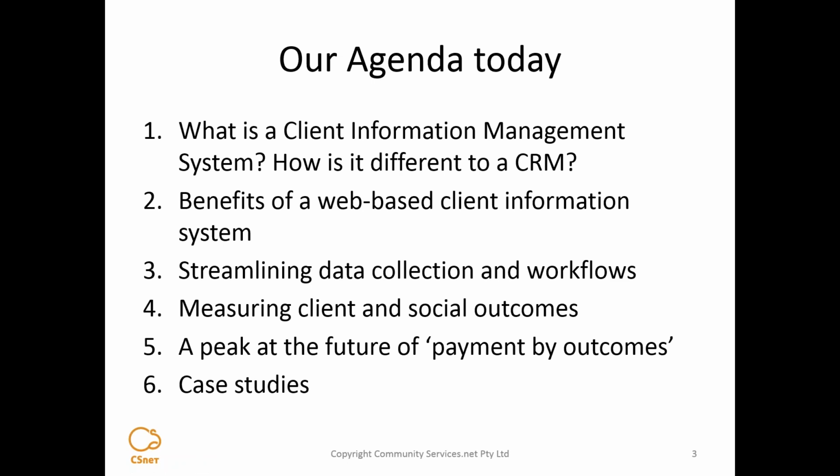Measuring client and social outcomes is something that we are now constantly asked by customers, because it's something that not only funders in government but also philanthropists are asking, and it opens up the potential for human services organisations to seek funding outside of those normal government channels. We're going to have a little chat about the future of payment by outcomes, and as we go through we'll throw in a few case studies in terms of how we've seen the system used by our customers and the potential that it offers.